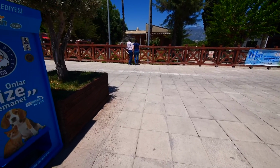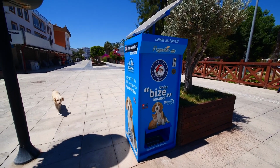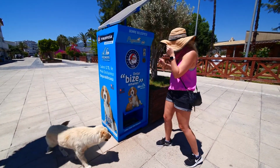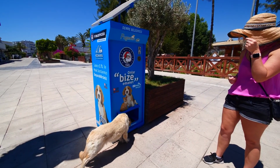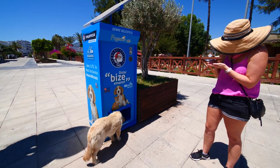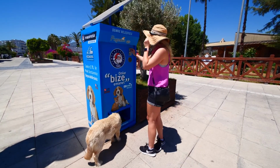Yeah, it gives food! This is so cool, you put change in and it gives food to the dogs. Oh my goodness. I'm gonna give you food. That's not a lot of food. Put another one in. You're hungry, poor thing. It's kind of cool, actually. That is so nice. I wish we had this everywhere. Shouldn't I feed a different dog?